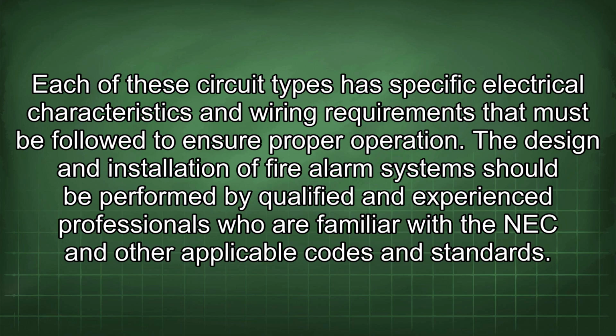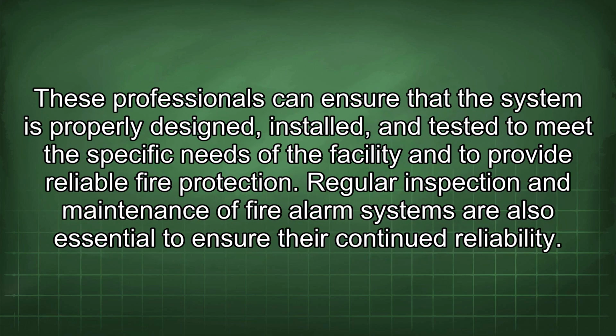Each of these circuit types has specific electrical characteristics and wiring requirements that must be followed to ensure proper operation. The design and installation of fire alarm systems should be performed by qualified and experienced professionals who are familiar with the NEC and other applicable codes and standards. These professionals can ensure that the system is properly designed, installed, and tested to meet the specific needs of the facility and to provide reliable fire protection.